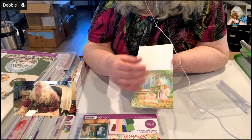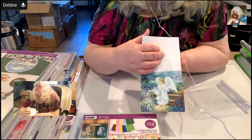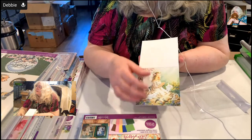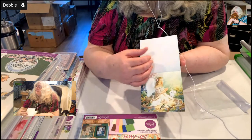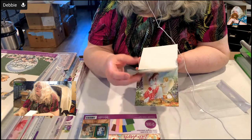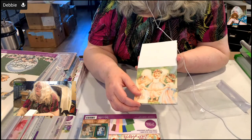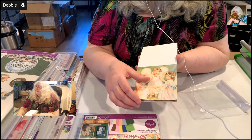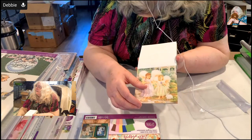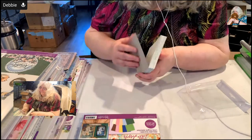Beautiful. Yeah, I'm sure there are some images here we had not seen yet. And of course, we're getting five or six of each. And that's it. That's the little book.